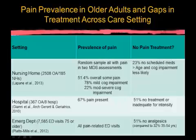And in the emergency department, looking at all pain-related ED visits, we can look then at pain treatment, and you can see here that half of the older adults received analgesics with a clear indication of pain in the emergency setting. In the hospital, half of the patients with pain were receiving no treatment or inadequate treatment, and in the nursing home, only a quarter of those with documented pain were receiving scheduled medication. So there is an issue with not only recognizing pain, but treating it effectively.